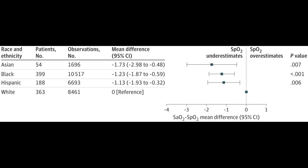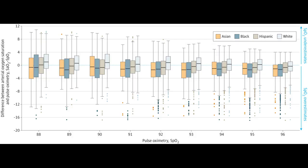To estimate the effect of this bias, the team then looked at over 6,600 other patients with COVID-19. By applying a statistical prediction model, the researchers found that more than one-fourth of these patients, the majority of whom were members of racial or ethnic minorities, probably qualified for additional COVID-19 therapy before the pulse oximeter identified it.